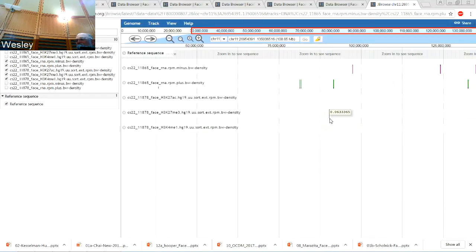But if all you do is go in and look at data that's in the FaceBase track hub, and you're not availing yourself of all the other data there, then maybe that's an experience we can do a better job at delivering than just sending you over to the track hub. So that's the trade-off. It's still very much a work in progress.